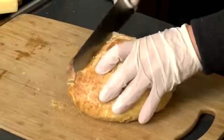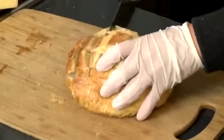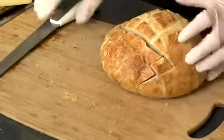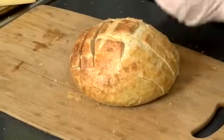All right, so do you see how this is kind of blooming out now that I'm going down into it? See how you have these little pieces? We're just going across one way, and then we're going back another way.